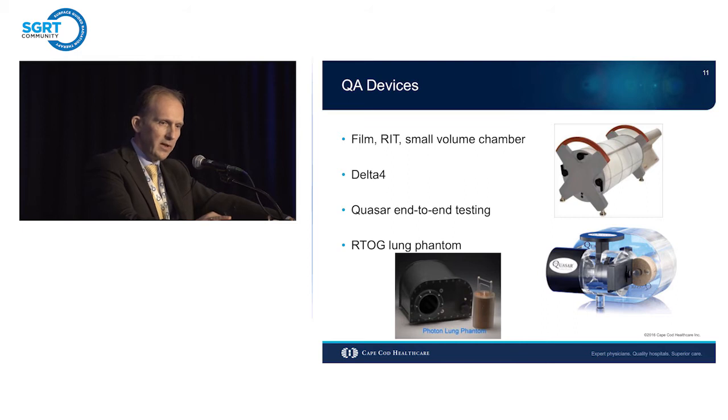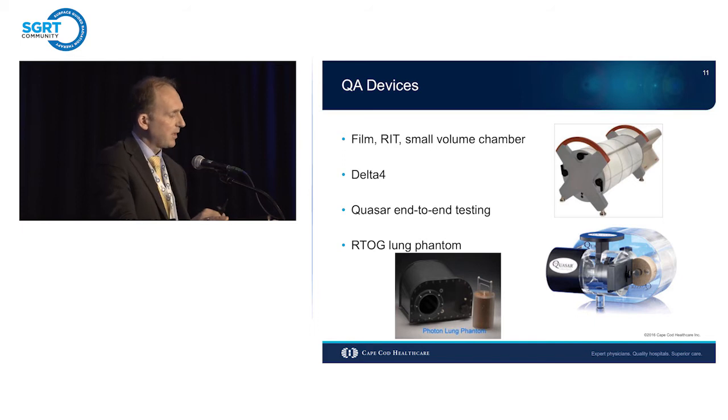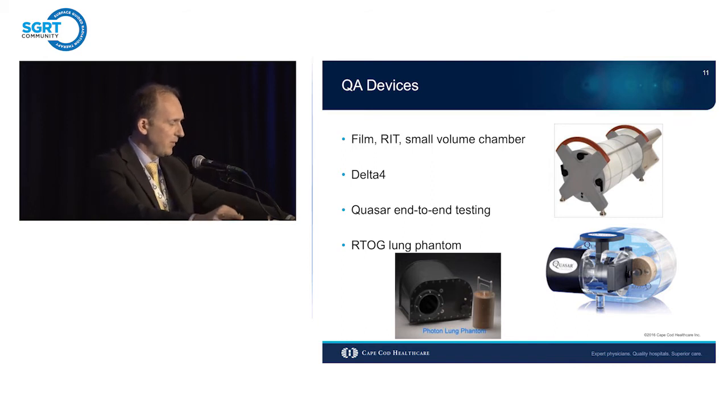What are the QA devices that we were forced to implement and purchase because of the stereotactic program? Initially we started with film, Gafchromic films, and then the RIT film analysis program. That worked for a while, and it wasn't very convenient, but we did that initially, very fine resolution, of course. And then in addition, we were doing chamber measurements on every case. After that, we purchased the Delta 4 Phantom by ScandiDos.